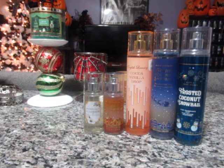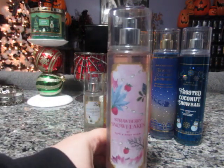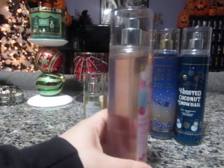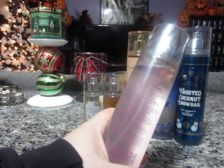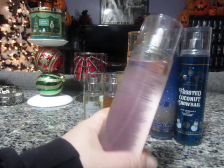Next, I can't remember if I showed you guys this one. This one was quite popular last year. I did get a backup this year. I have a feeling this one is not coming back next year, even though it's quite popular, but I could be wrong. This one is Frosted Coconut Strawberry Snowflakes. And the fragrance notes are juicy strawberry, whipped cream, iced bergamot.